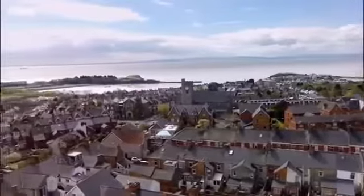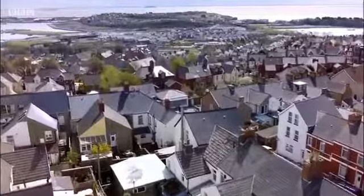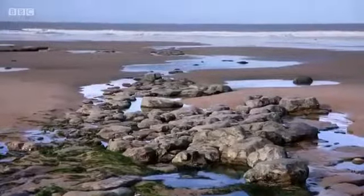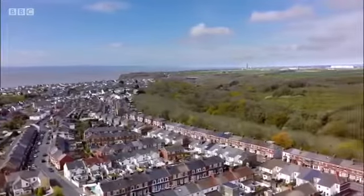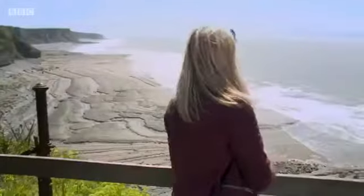Today we're in Barry, a seaside resort on the Glamorgan coast and one of the largest towns in Wales. As well as being home to some glorious beaches, it also boasts more than 220 acres of green countryside and woodland. This is absolutely stunning. If you've got something like this on your doorstep, you're very, very lucky.